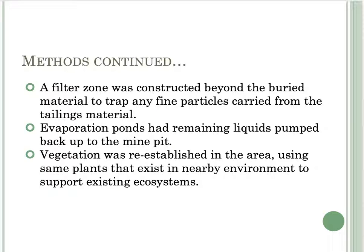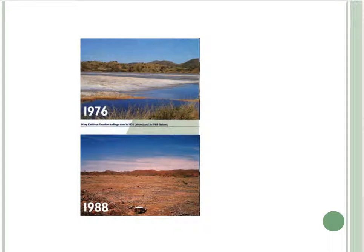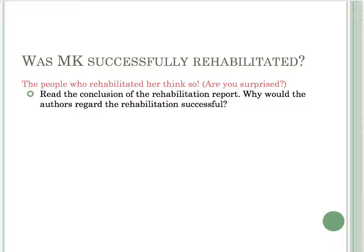A filter zone was constructed beyond the buried material to trap any fine particles carried from the tailings material. Evaporation ponds had remaining liquids pumped back up to the mine pit. Vegetation was re-established in the area using the same plants that existed in the nearby environment to support existing ecosystems. And this is the difference between 1976 and 1988. You can read this report if you choose to do this one.